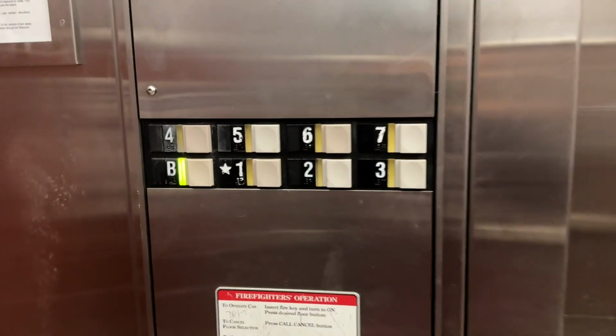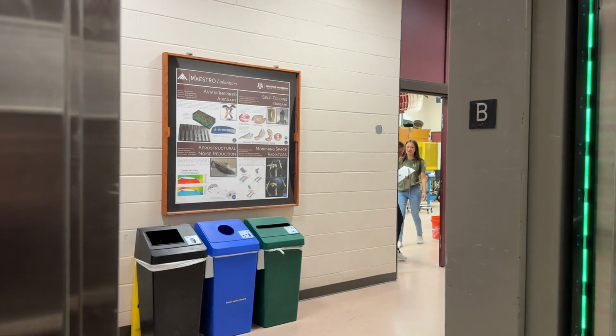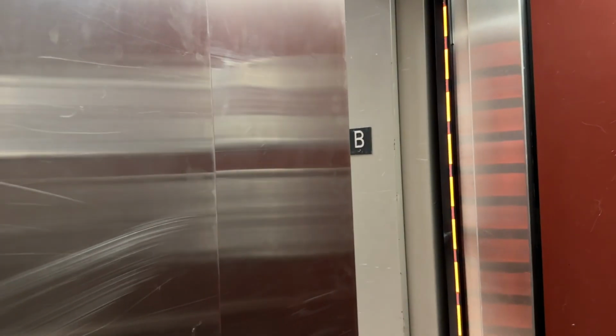We're just gonna go down to B and come back up to 1 because I'm on a time crunch. I already filmed this elevator like numerous times. If you want to see the video of these elevators, you can refer to my previous videos when I came back here. But this is only a quick ride because I just wanted to show the sensor. I love the 3D sensor.